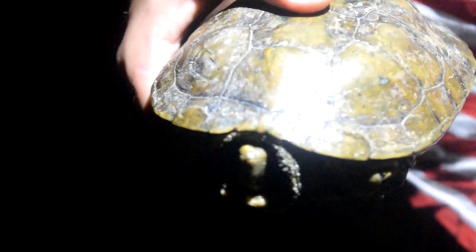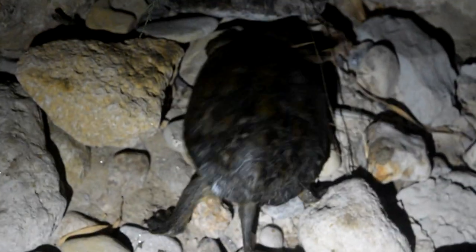Are they vicious, are they? They're painful. All terrapins and turtles are painful. Let's see. He'll come out if we just leave him on the floor for a bit. We're going to release him back where I found him, into the stream.